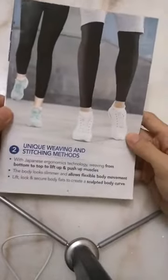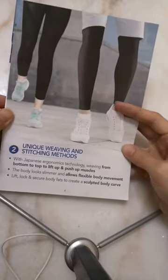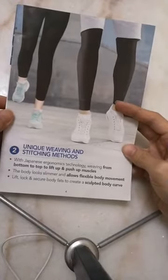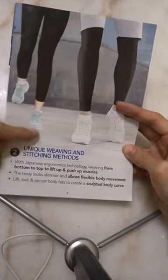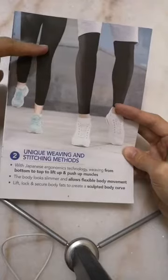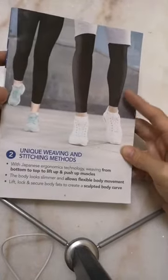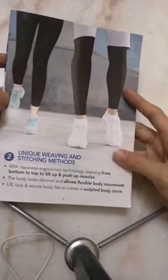So this is the design of the pants, the stitching method. With Japanese ergonomic technology, the pants are woven from the bottom to the top. So it can help us lift up the muscles and sculpt the body curve. We have 2 versions here. This one is the female version.